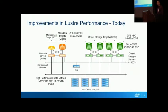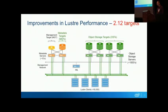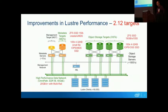Performance is still a big focus of what we do. So today we have roughly 10K creates a second on a ZFS MDS, 5 to 8 gigabytes a second on an OSS, and 8 gigabytes a second network performance. By the 2.12 time frame, we think that we'll be around 150K creates a second on an MDS, with substantial small file performance improvements, 18 gigabytes a second per OSS, and 20 plus gigabytes a second network performance with the multi-rail features. So performance continues to be a top criteria for our Lustre releases.